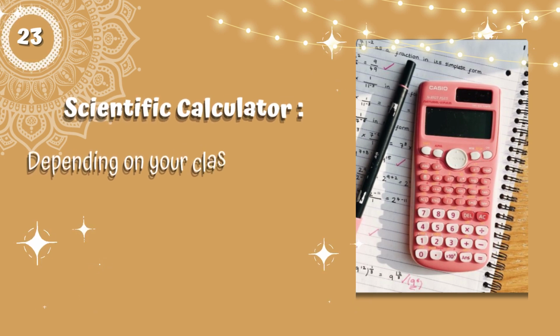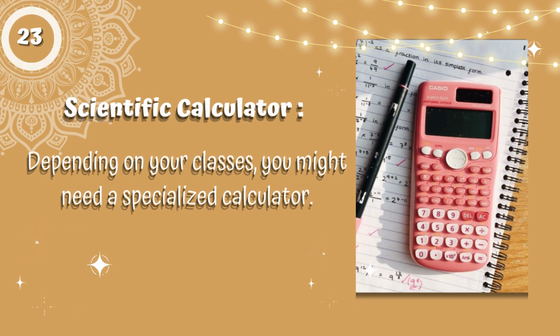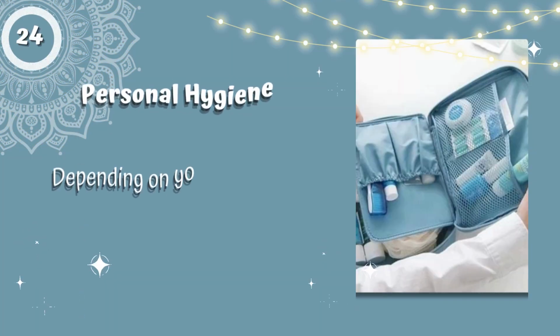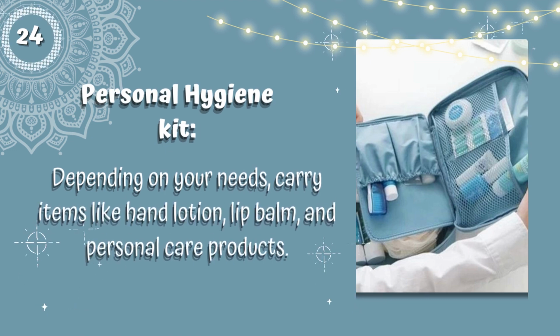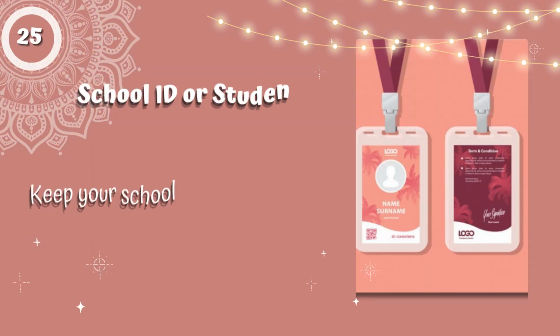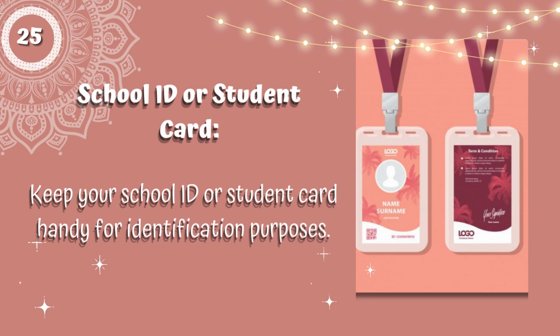Twenty-three, scientific calculator. For advanced math or science courses. Depending on your classes, you might need a specialized calculator. Twenty-four, personal hygiene kit. Depending on your needs, carry items like hand lotion, lip balm and personal care products. Twenty-five, school ID or student card. Keep your school ID or student card handy for identification purposes.